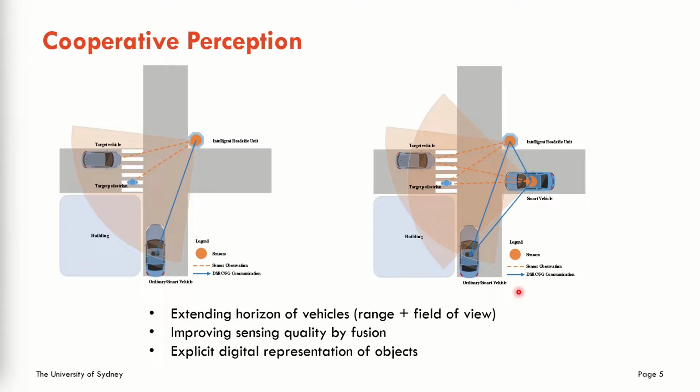From the pictures, we can see that there are a few attractive advantages of CP. First of all, CP can extend the horizon of a CV with the V2X perception information received from other connected ITS stations. The second advantage is that a CV can improve its perception quality by fusing its sensory data and that from other connected ITS stations. Lastly, the explicit digital representation of road users and other objects can help with traffic monitoring and management for improving traffic safety and efficiency.